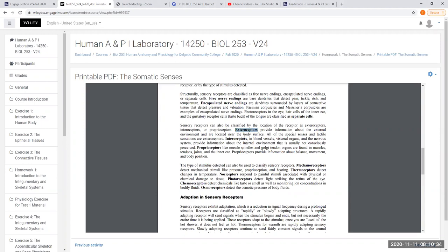Exteroceptors are receptors that are going to be more towards the surface of the body, near the surface of the body. You could think of extero as exterior. And so all of the exteroceptors process external information from our environment, right? All of the special senses, you see, you hear, you taste, you smell, you feel, all of that, we're collecting information from our external environment.